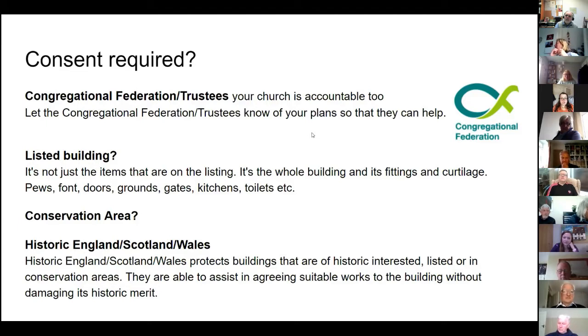Another point is if you're in a conservation area, they will control how your building looks from the outside. And also mentioning the trees, are there any tree protection orders in place? So we need to find that out. Historic England, Scotland and Wales have a really great website where you can do a map search and find out if you're in a conservation area and what it entails. So they're a great port of call to find out if there are any regulations about your building that will potentially limit what you can do.